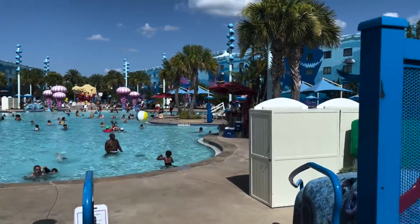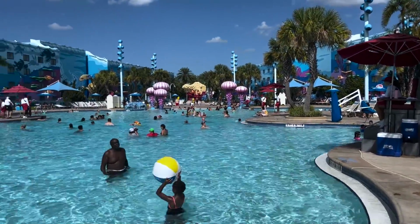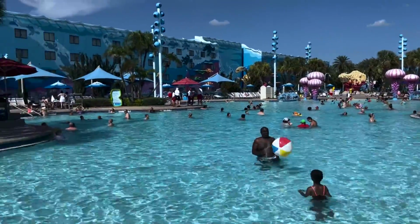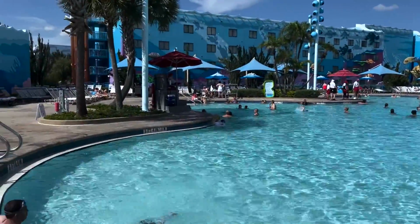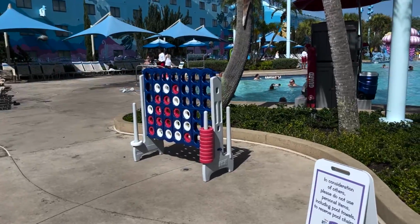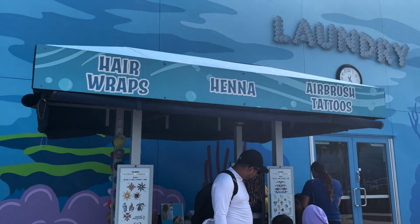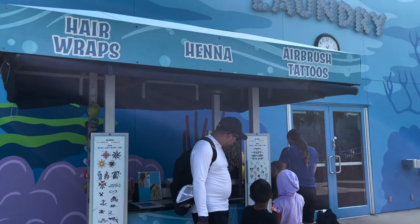Pool hours are from 10 to 11. Pool is really big. It goes up to about 4 feet 11. There's life jackets here, and there are towels here, so you don't have to bring them from your own room. There's games like giant tic-tac-toe and ping pong. They also have, for additional cost, hair wraps, henna, and airbrush tattoos.